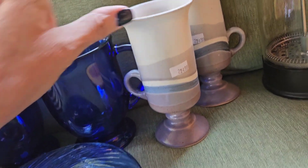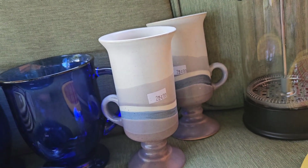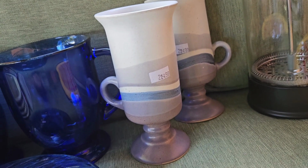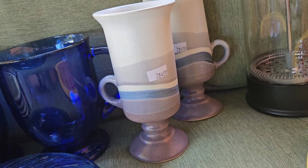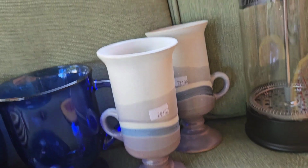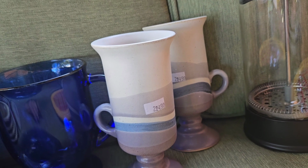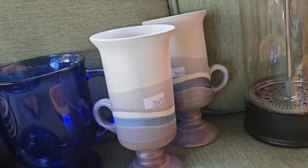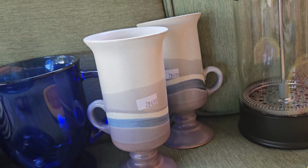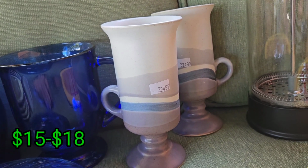And I paid $5 for these, which is a little bit more than I would normally want to spend on coffee mugs. Even unique ones like this and vintage. They do not go for a lot on eBay. However, they do sell much better on Etsy. So sometimes you can't always just go by those sold comps on eBay because the market for some of this Otagiri on that platform has just kind of bottomed out. But over on Etsy, they're actually selling for really good money. So I would expect to get somewhere between $15 and $18 for this pair.